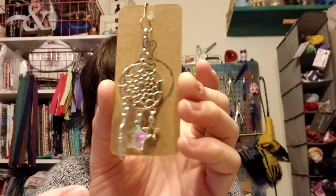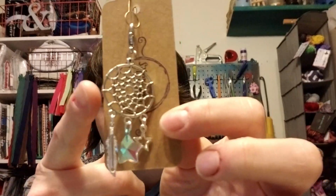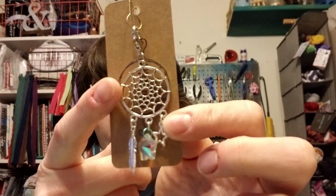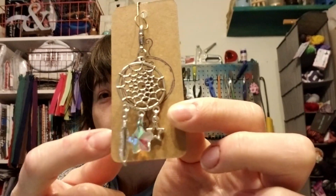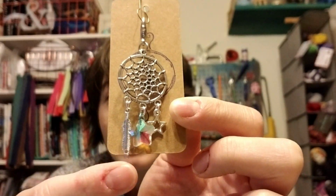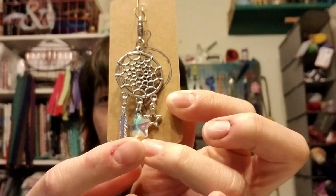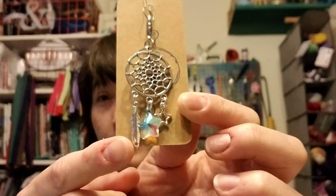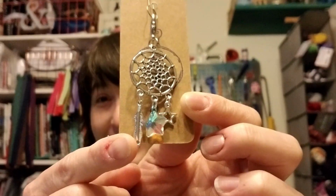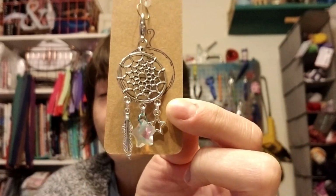So this is the first one. It is a Dreamcatcher. You can just hang it up somewhere if you like, maybe in your window. It's a tiny Dreamcatcher. It has a feather. It has a silver star, and then it has this iridescent glass star on it. Oh, look, it's shining so good. So that is the first charm.